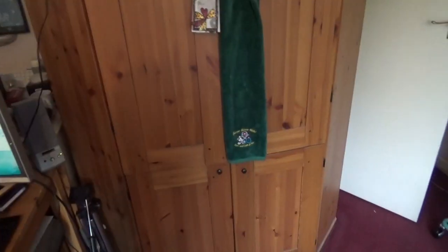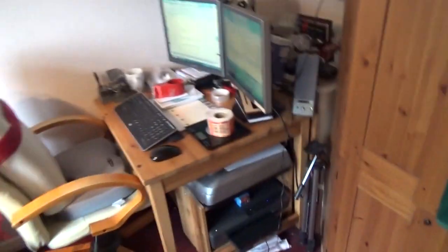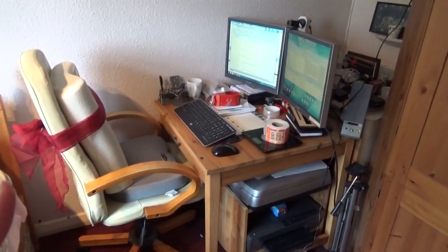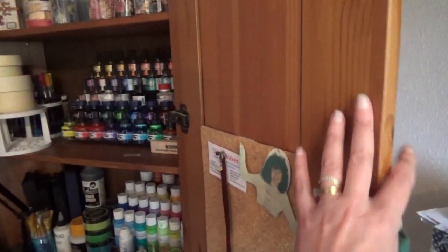Alright, so I've moved the trolley from in front of, so I was there just a second ago. There's the computer, the bed, the computer, the trolley was there, so it needs hoovering. I've just moved it over there by the door. And this is what the cupboard used to be used for.